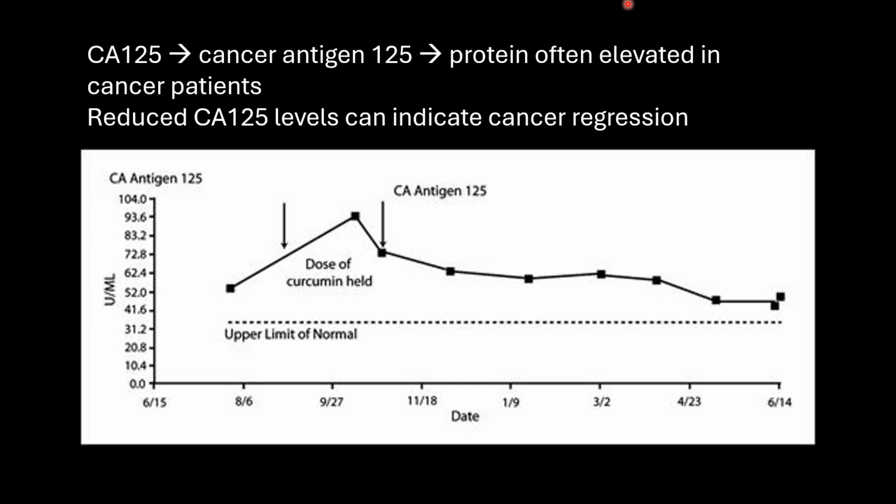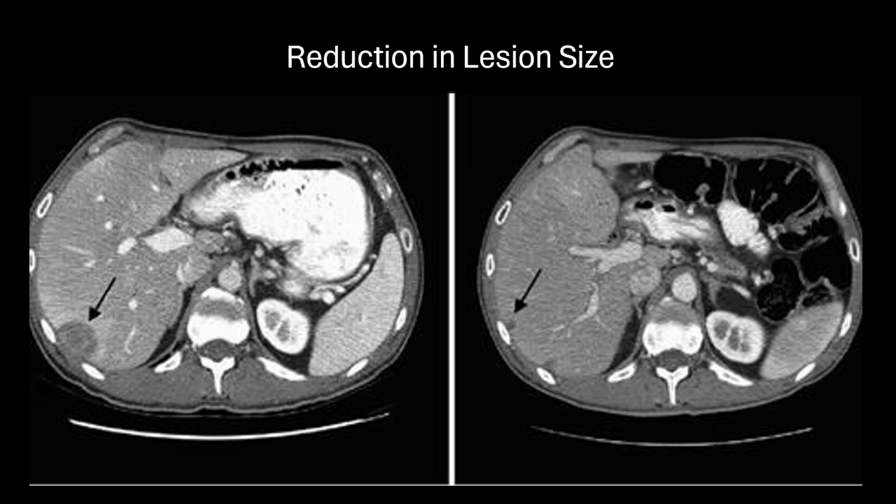Outside of this CA125 level, they also saw some increase in stable disease as well as tumor regression. So when we're talking about tumor regression, in this case, they refer to it as lesion size. But you can see, based on this image here, this is the lesion size beforehand in the pancreas, and this is after. So you can see a pretty significant reduction in the size here. And the period of time between these two images was 2 months after starting curcumin, and it was a 73% decrease in size.